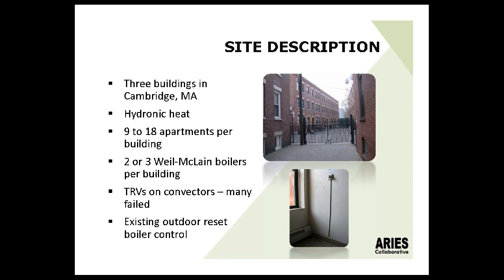So our site was a 3-building complex in Cambridge, Massachusetts. It had hydronic heat. There were 3 buildings, and you'll hear us talk about them: building 4, building 3, and building 55. Some were behind the street, and some were at the face of the street. They had from 9 to 18 apartments in each building. They all had Weil-McLain boilers. Each building had 2 or 3 boilers.